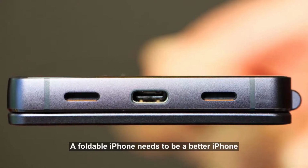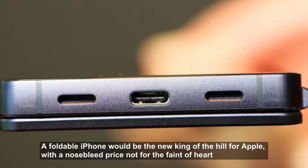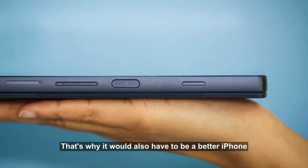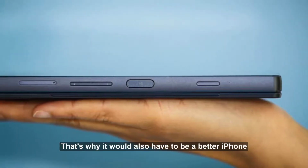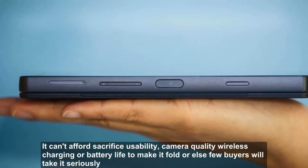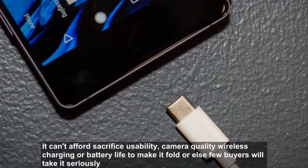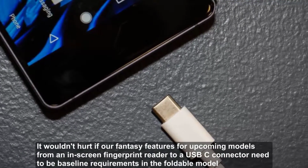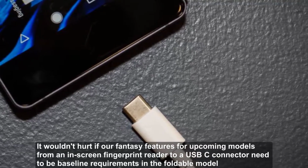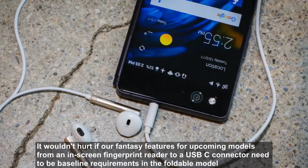A foldable iPhone needs to be a better iPhone. A foldable iPhone would be the new king of the hill for Apple, with a nosebleed price not for the faint of heart. That's why it would also have to be a better iPhone. It can't afford to sacrifice usability, camera quality, wireless charging or battery life to make it fold, or else few buyers will take it seriously. It wouldn't hurt if our fantasy features for upcoming models, from an in-screen fingerprint reader to a USB-C connector, were baseline requirements in the foldable model.